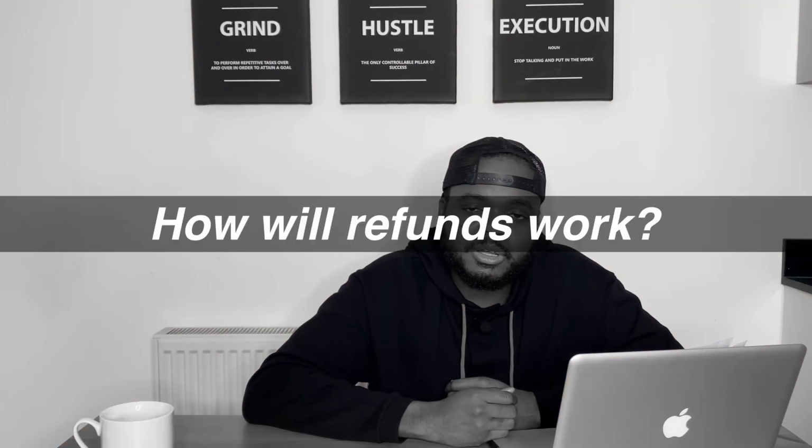So another question that people keep asking me is, how are refunds going to work under this new way of doing things? When a customer asks for a refund under this new way, it's going to be similar to exactly how it worked under the old way. Whenever you process a refund, the refund amount that you owe the customer is going to be deducted from the payout balance that eBay owes you. So it's very similar to how it used to be.